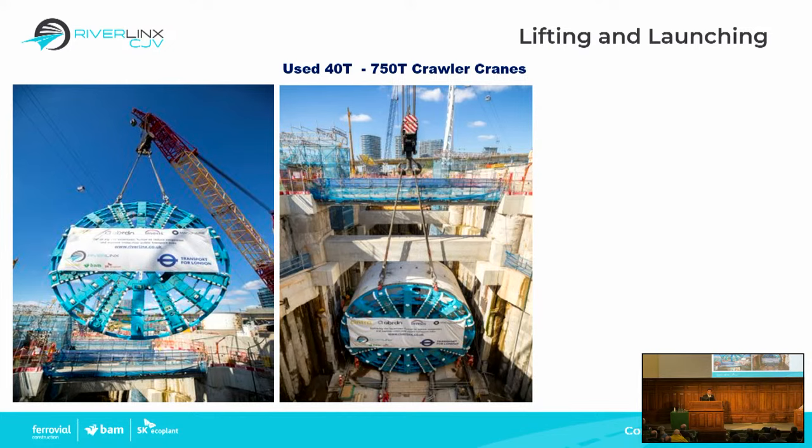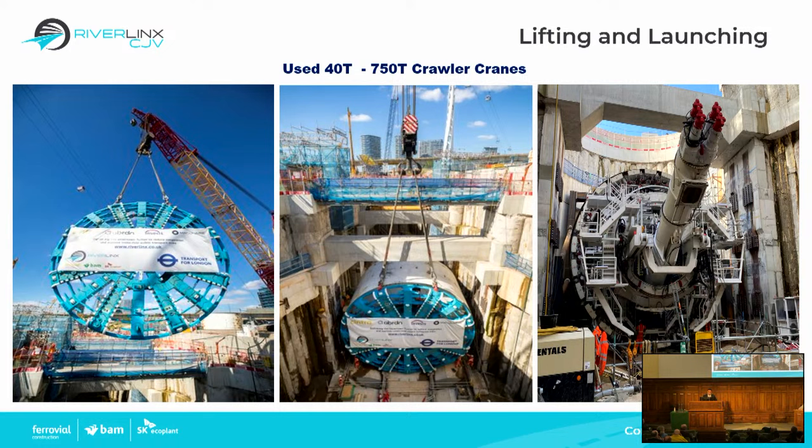The main shield was too heavy, and we had to end up building it inside the pit bottom. Most of the components like screw conveyors and cutting heads, we lifted down separately to build at the pit bottom.